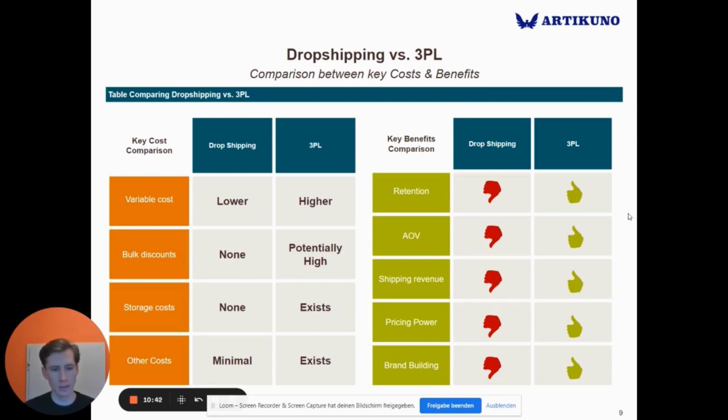Although I do think that's also a point to make: the way to really build a brand with your D2C Shopify store is to also offer great logistical service, so great shipment tracking service and everything around it. But even if that wouldn't be a thing at all, you can literally just take more profit home if you have a 3PL.